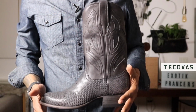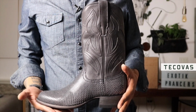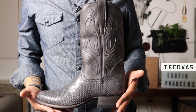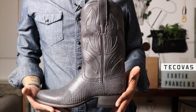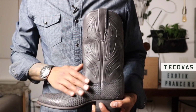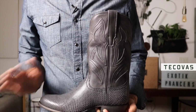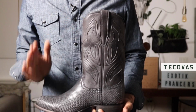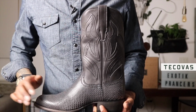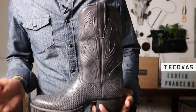Okay, here is a closer look at the Tecovas Billy in Gunsmoke Python. So Tecovas has released, I want to say 3 or 4, possibly even more, exclusive boots, limited boots, I should say. They were exotics, a lighter python, 2 lighter pythons. One was almost like a blondish color, and then one was slightly darker, and then this is in a grayish, what they call a Gunsmoke. I would say if I were to rank the python Tecovas that I've seen, I would go with the brown one that looks more like a natural python first, this one second, and then that light one probably third, as far as in my opinion, which I like the most.